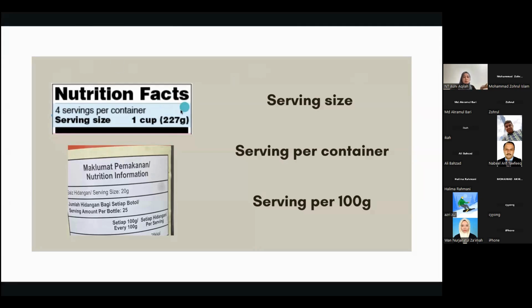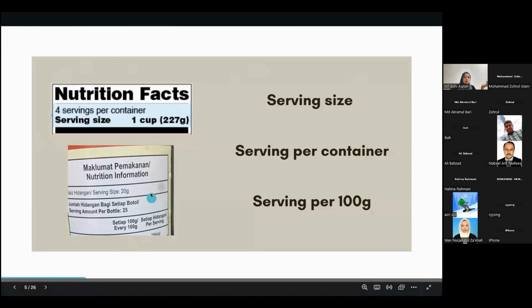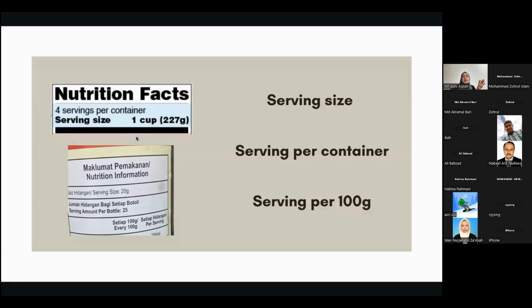Let me put it just right here. For example, the cereal side, and then the one right here is for the oyster sauce. In every serving, it is about 20 gram, so probably around 4 tablespoons. So that is the serving size.